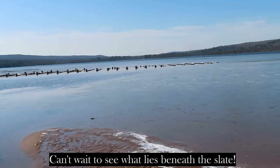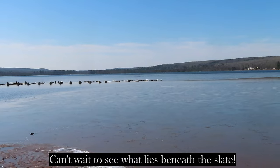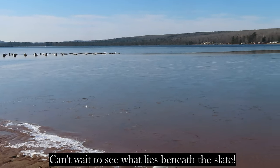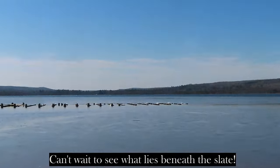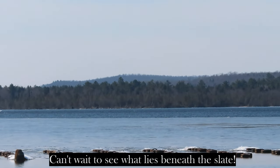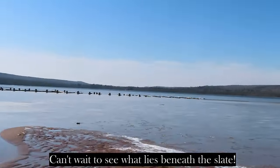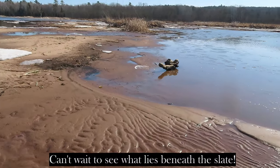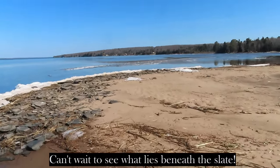Hear that? Oh, those are geese coming, I think. Let's see. Or swans. Should be coming here pretty quick. Are they going back across? Nope, they're going the other way. So we saw more pilings.